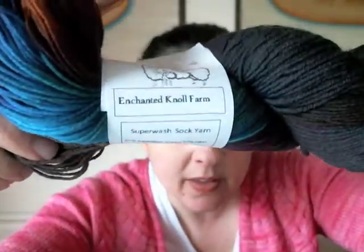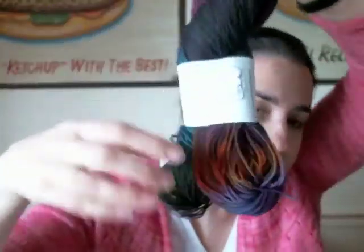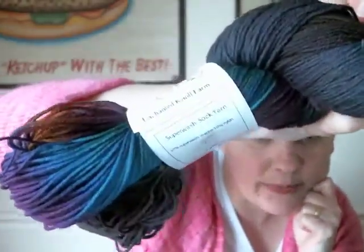The second choice for Collywobbles, this is the Common Grackle colorway. This is from Enchanted Knoll Farm. Look at that. Look at that. I won this on the Knit One Heart 2 podcast. So I'm considering that one, and that is also a merino nylon blend.